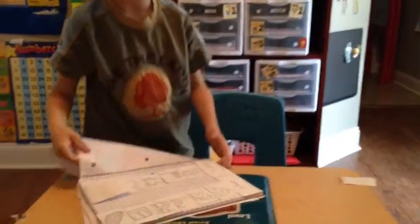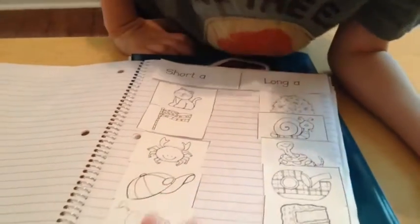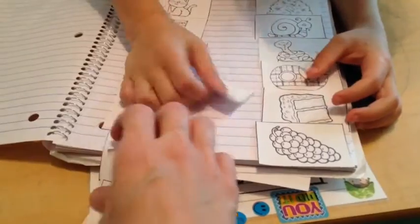Hey, look what Everett did today. He did a short, long A. We're talking about long A and short A in phonics. He sorted them very well. Except for that one, where is he going to go? Tail, good, glue him on.